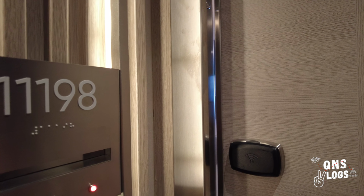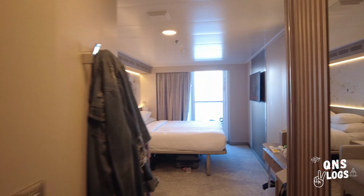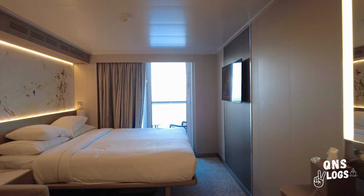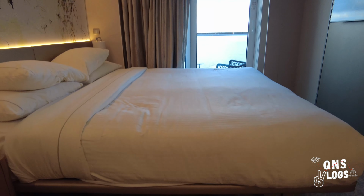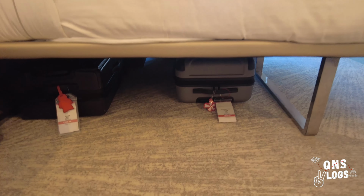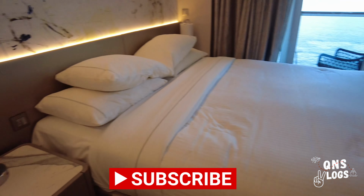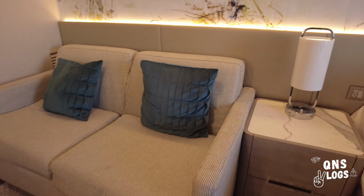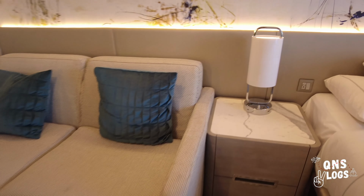So this is the tour of our Norwegian Viva stateroom 11198. You come in. It's a nice stateroom area. This is the bed, 2 twins. Plenty of space underneath to put your luggage. Around here, this is the pull-out bed that sleeps 1, maybe 2.